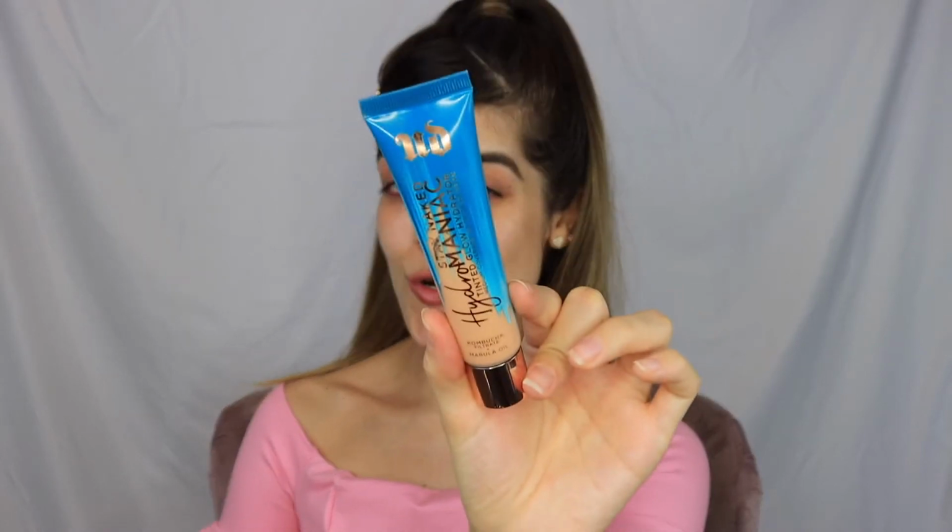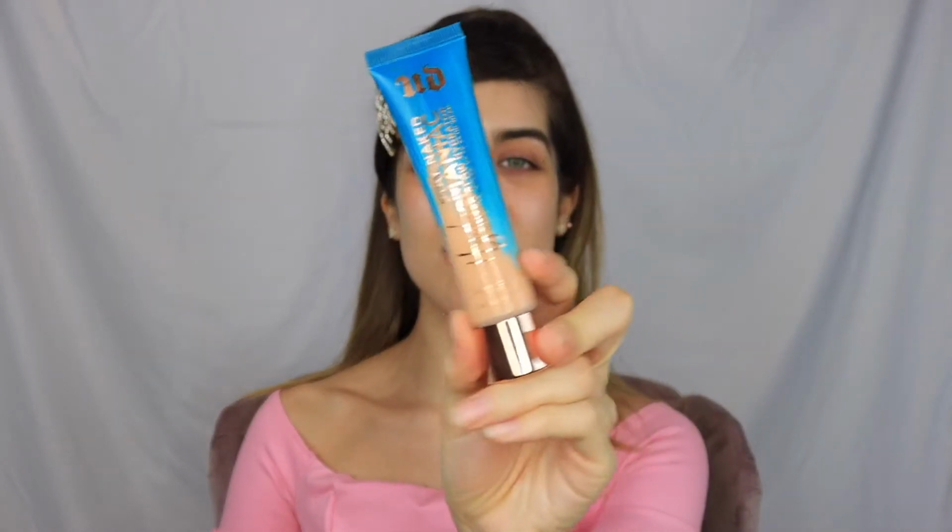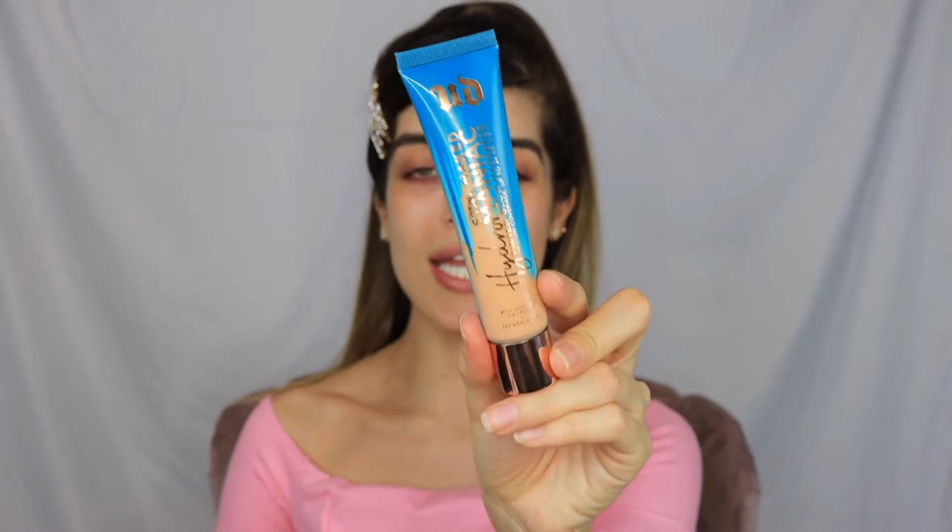So for foundation, I'm gonna take the Hydromaniac one from Urban Decay. It's new and it actually leaves the skin really nice. I am using the shade Light Medium 40. It doesn't have too much coverage. It's not like heavy or cakey at all, but it's definitely buildable. So if you want a little more coverage, you can add more. And if you want it light and more of like a tinted moisturizer look, then you can just add a little bit.